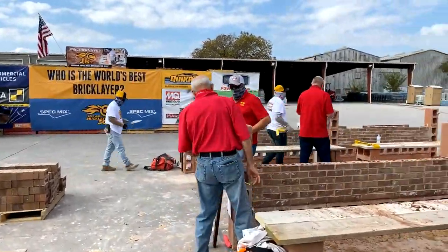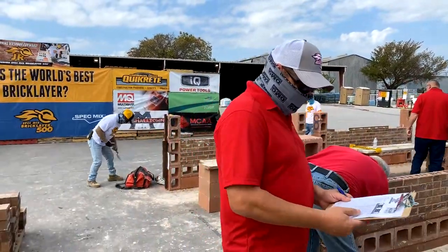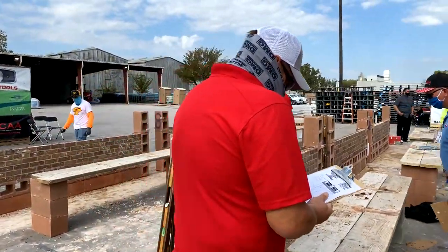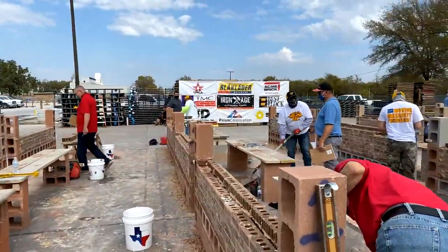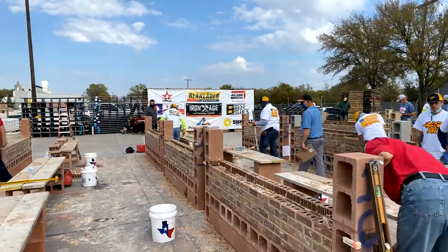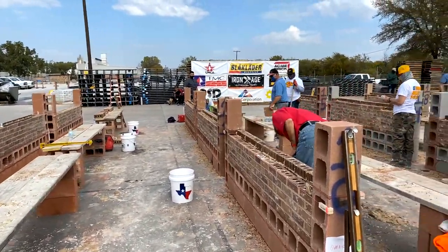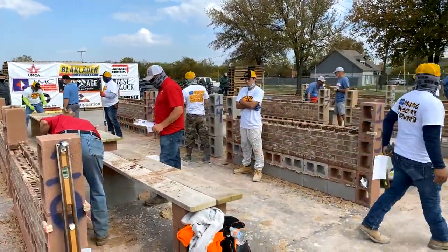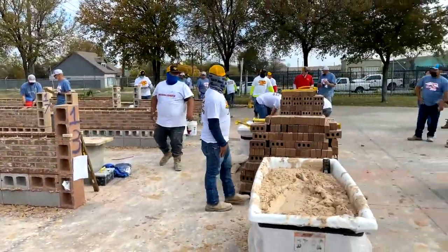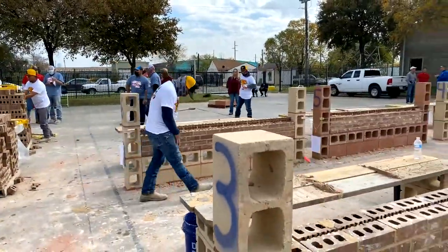You can see our red shirt judges. These guys take this serious. This is no different than what I would say a track meet would be in high school in some cases. These guys are running and they want a ribbon. In this case, we're talking cash, we're talking Marshalltown bags, trowels, stability levels. These guys that win are gonna walk away with something sweet.